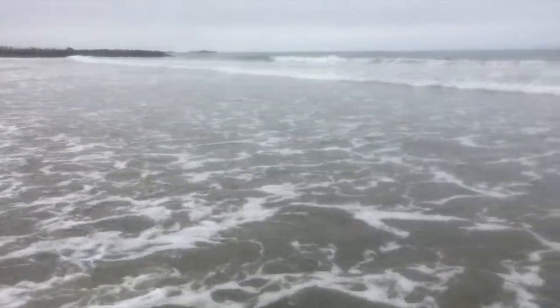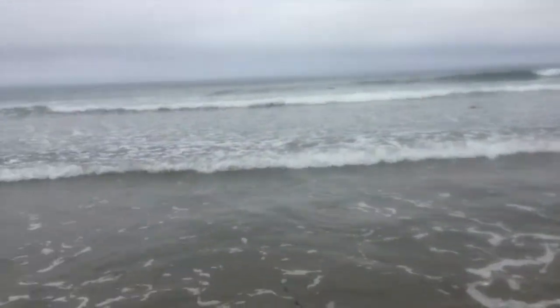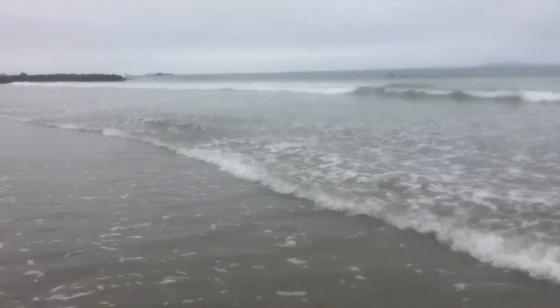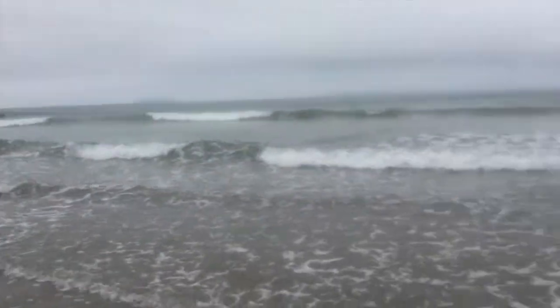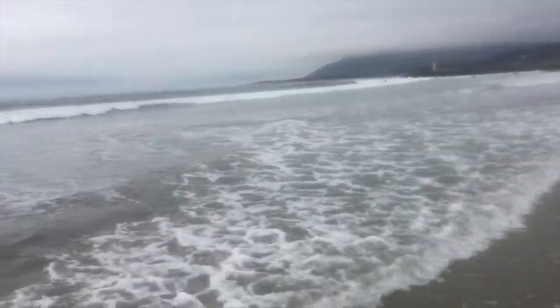Where should I be casting exactly? How far out should I be casting to catch Corbina? Should I be casting over the breakers or just sideways and letting it drift around? Should I just fan cast and cover all this water, just cast as far as I can in every direction and bring it in slow? That's kind of all I can think to do, so that's what I'm doing.